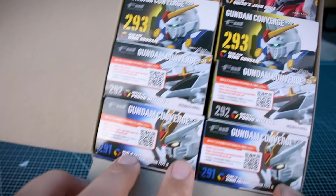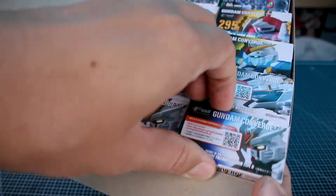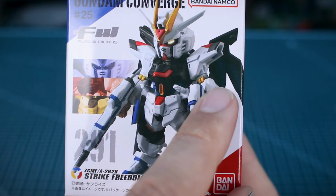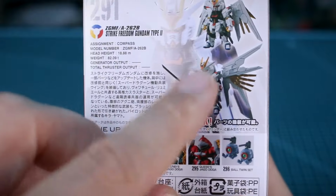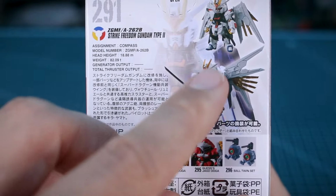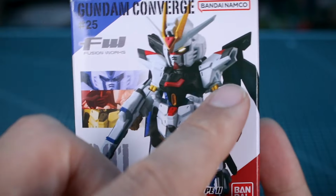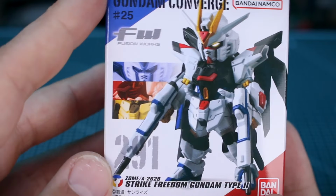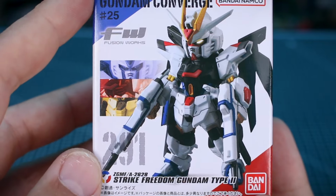And so going in order as we do, we're going to start here with number 291, which would be the Strike Freedom Gundam Type 2. And very interesting that this has a different backpack than obviously what we got on the HG kit, with the HG kit being the Mighty Strike Freedom Gundam, which as you can see here is the combination, like I was saying, of the two. And so I guess the backpack parts that we can see on here right there at the moment are going to be ones that we're going to end up, I guess, maybe not using once you have them connected, so that'll be interesting.